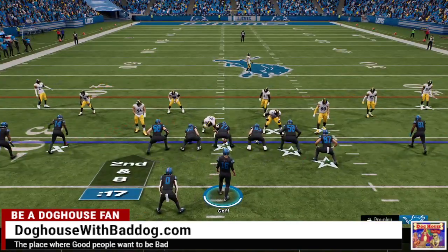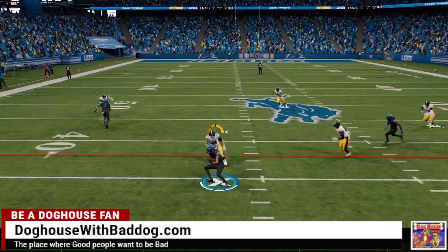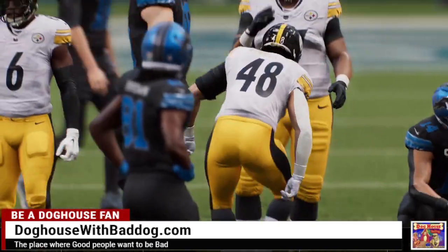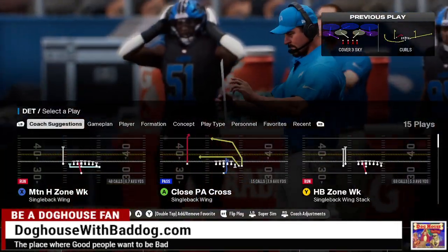If they start to see 1 or 2 guys start to creep towards the line of scrimmage, that'll be licensed to take some shots downfield. Now that'll be caught by St. Brown. And that's good for a gain of 6. And now we've got a 3rd down and 3. They like going to him in the slot.